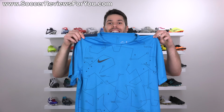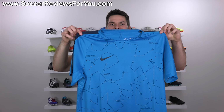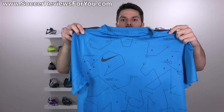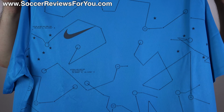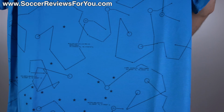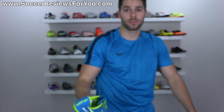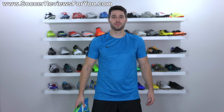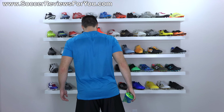It is the Nike Neymar Dry Squad GX training shirt, which you can see is in the matching blue color and also has a lot of the same patterns printed in black that you would find on the upper of his signature colorway. So if you're a big Neymar fan, this is almost as cool as a jersey, if not cooler, because it's going to be a lot more unique. More people are going to have the jerseys than this particular training top.